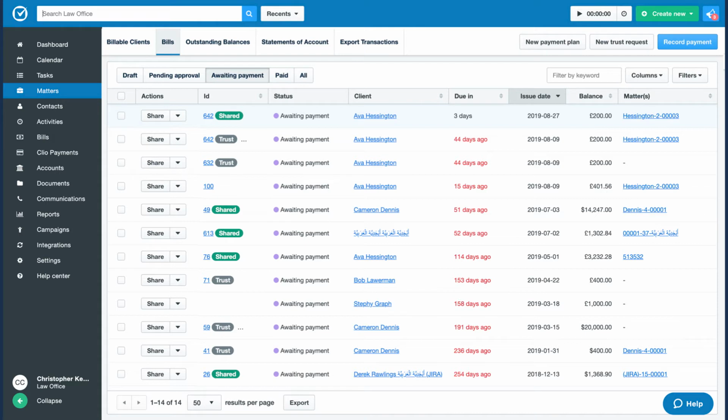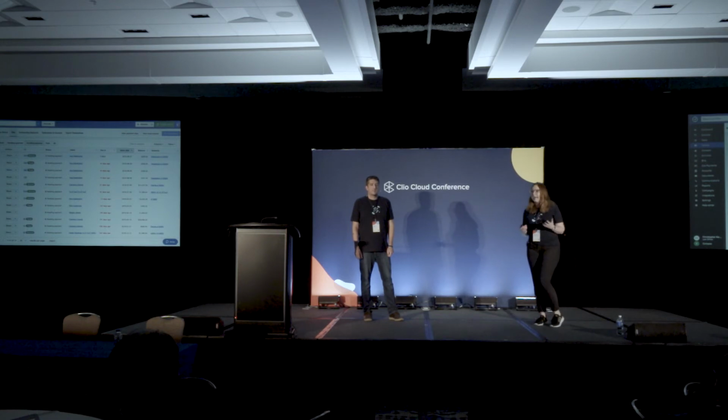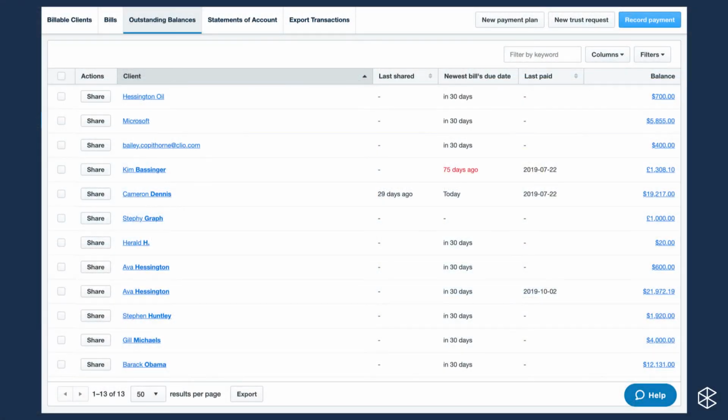Collecting. Clio has an automated billing and payment feature, and this actually eliminates all of the manual billing work that your firm might be used to in the past. The point of this is to allow you to spend less time tracking and sending invoices, and more time actually getting paid. And we have a new outstanding client balances tab that we've added, which allows you to view, share and manage those balances from one place, helping to eliminate tedious invoicing tasks and reduce the risk of error.